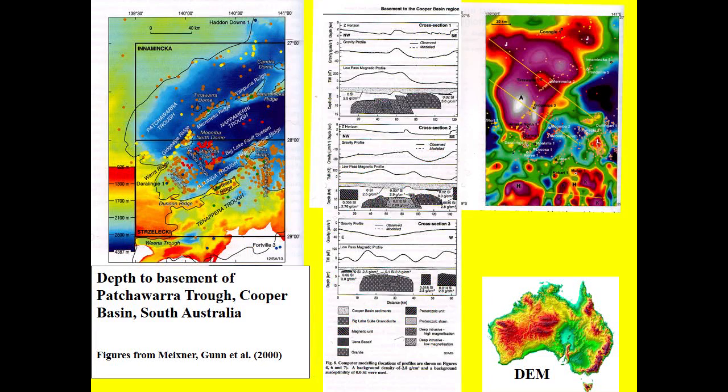Here is an example from the Cooper Basin in South Australia, where there's one of these big blobs with a hole in the middle, which exactly underlies the Patchawarra Trough. We've done modelling of this. It's down in the basement. It's a mid-crustal feature. Interestingly enough, although this is a huge trough, the gravity effect of this is so strong that there's almost no gravity low over the Patchawarra Trough.